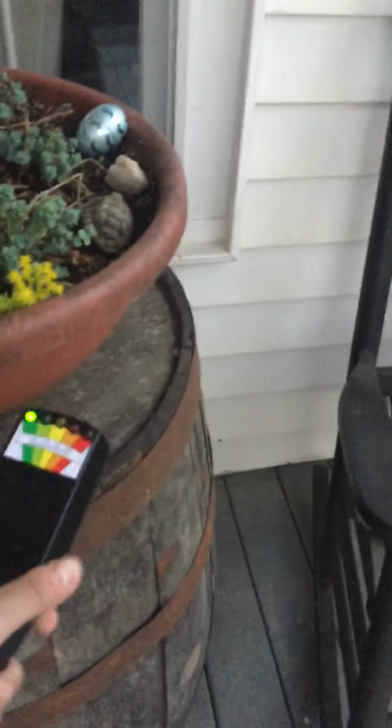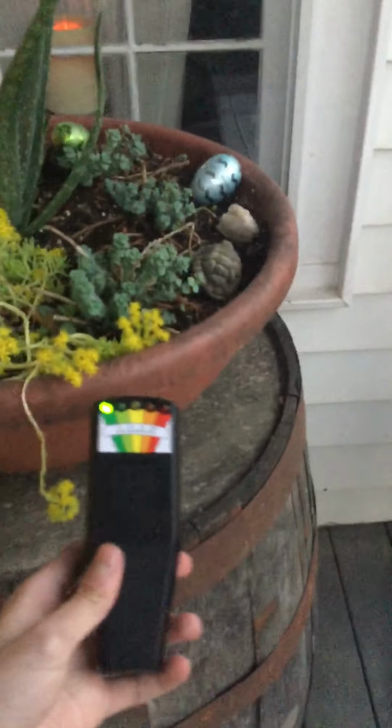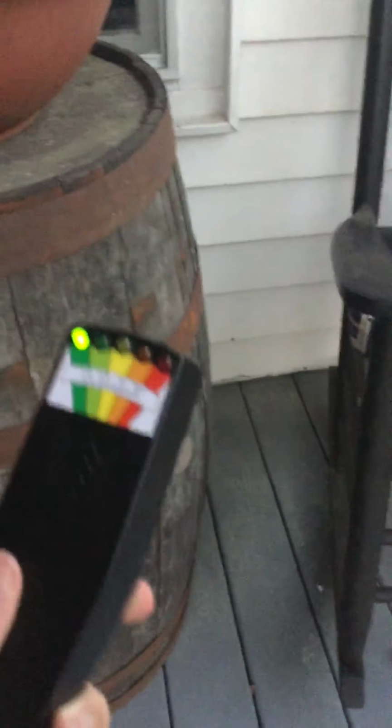Any ghost activity? Okay, the plant is not actually as haunted. The main reason this is haunted is because this used to be a Civil War hospital, and this place is actually over 200 years old. Can't really see in there. There's a candle right there. Definitely lots of color. Anything here?